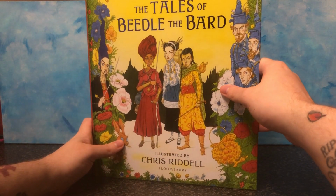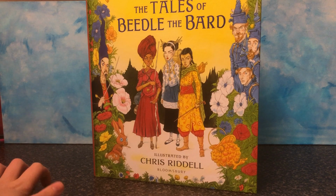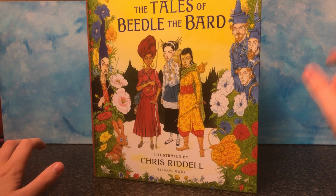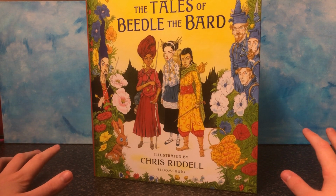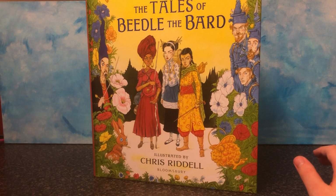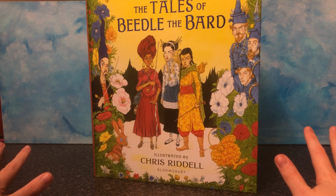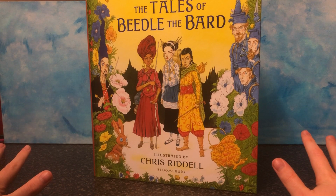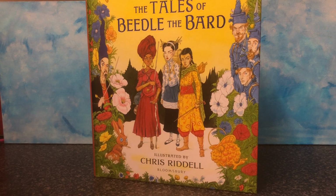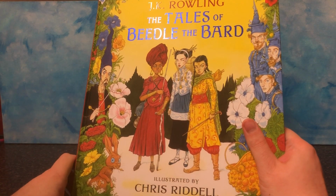I'm not sure if Goldsboro Books still sell the signed versions. The illustrator, Chris Riddell, went to Goldsboro Books, I think. Where are they? I've got the invoice here, but I'm not showing anything on here. Yeah. London. They're based in London. Chris Riddell went to London, went to the shop and signed a bunch of these books, a few hundred at least, and sold them. And they got sold for £25 each. And I was fortunate enough to notice this before they sold out.